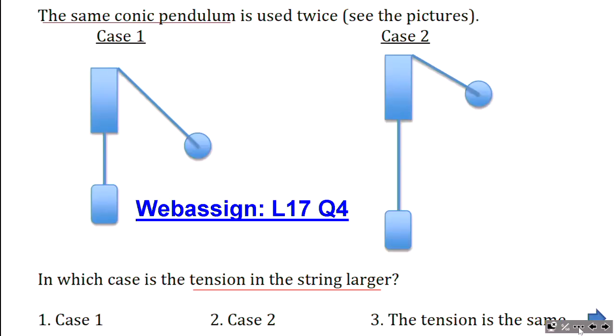Now a question about the forces. That's kind of a review. What do you think if we look at the same two situations? First time the ball was spinning slower, making circular motion with a larger radius. Second time, the same ball was in a different equilibrium, spinning faster with a shorter radius. How does it affect, if it does affect, the tension in that string? What do you think?